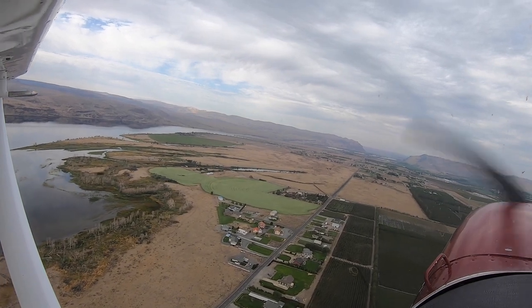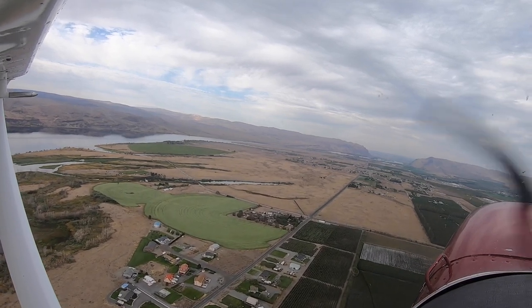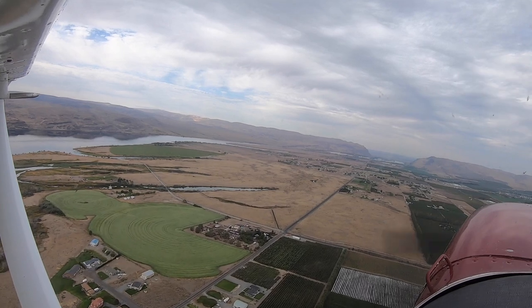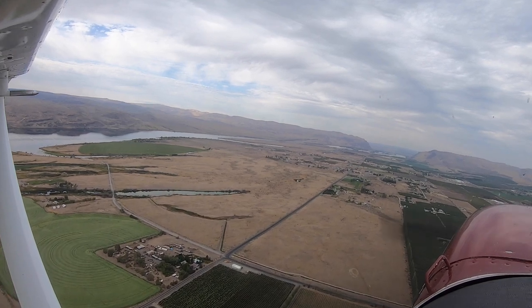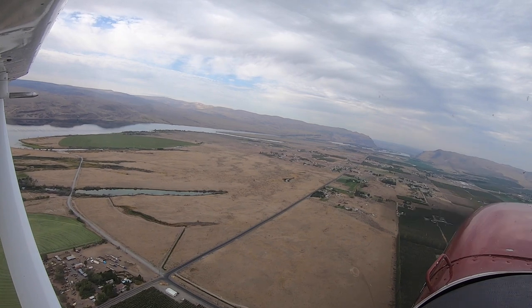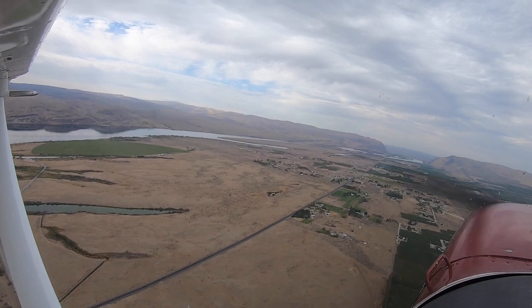There's our traffic. Victor, left base for runway 28 over here. Yeah, you can pull in here and park right in front of my hangar. Okay, we'll do. I'm down here at the east end watching. I'm gonna grade your landing.